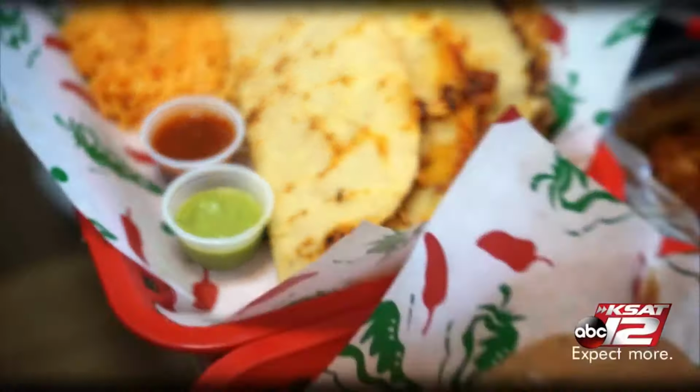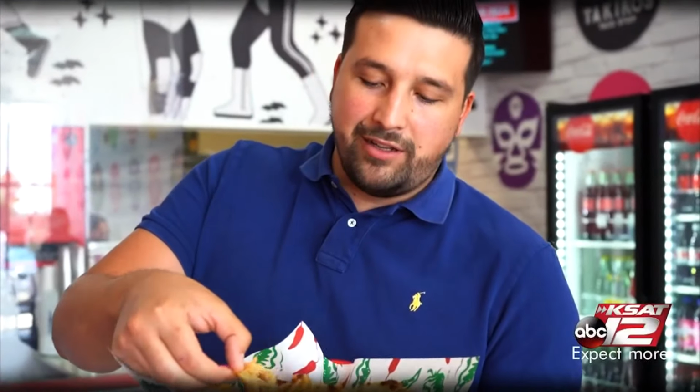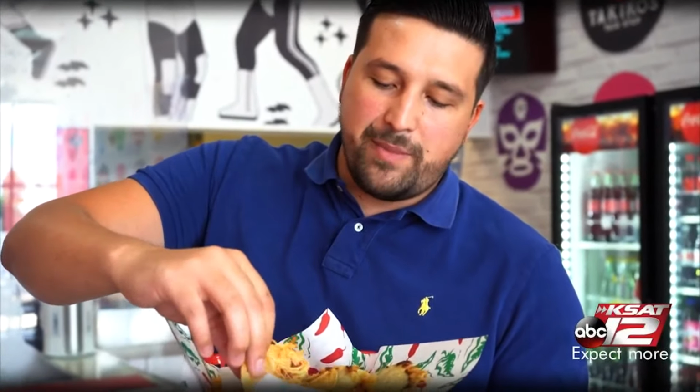and that comes in a red and a green sauce, and then on the side, cilantro, onions. You have a green and a red sauce, all made fresh in-house, some refried beans, and some rice. I'm gonna get to it, y'all, because this looks absolutely amazing. They're making everything fresh, including the tortillas made right there for you.